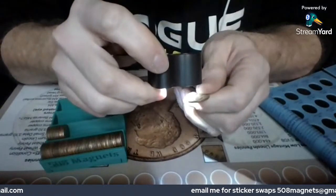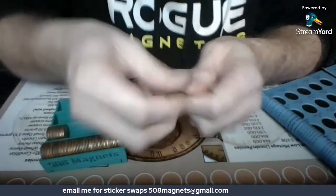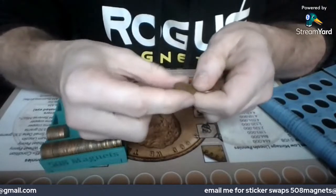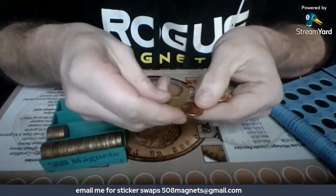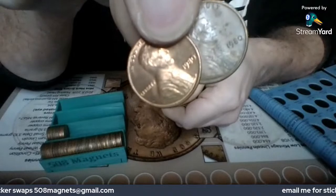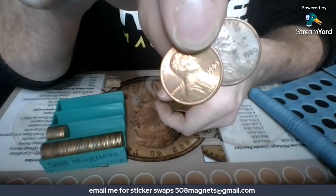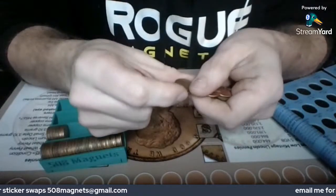1969. What's that mint mark? That's a Denver. 74, 62, not bad condition. 80s. Wow, those are two very different 80s coins. One is very shiny and one is not. Looking at our book, we've got a nice shiny one in there, so we're going to pass on those.